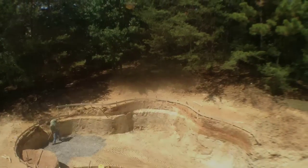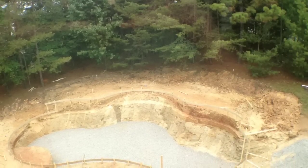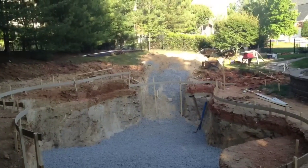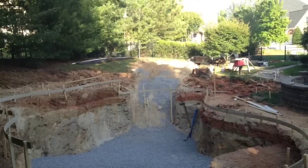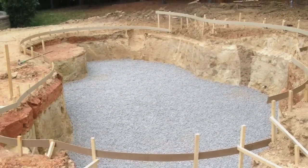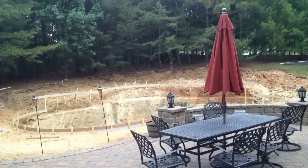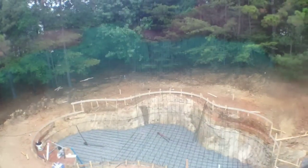Here it is in complete finished excavation. Then the same crew came in and put down the stone. I thought I'd take a shot from here to see what it'll look like eventually from the deck.